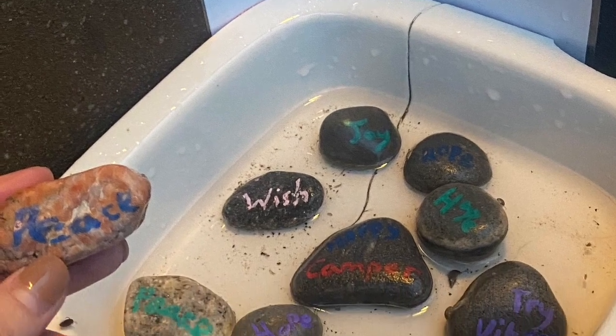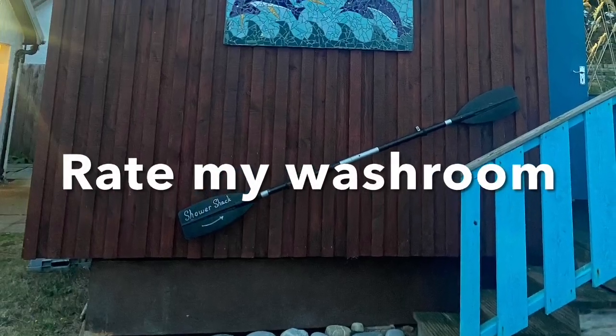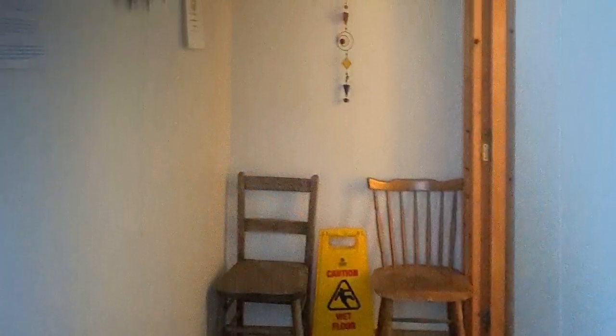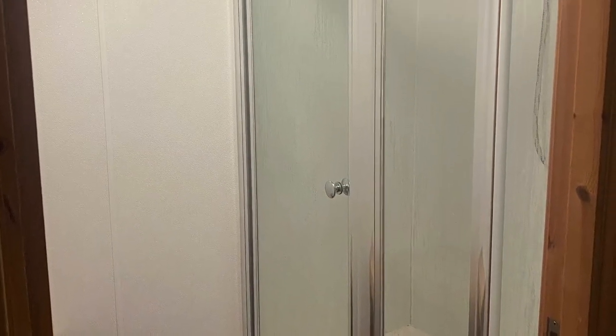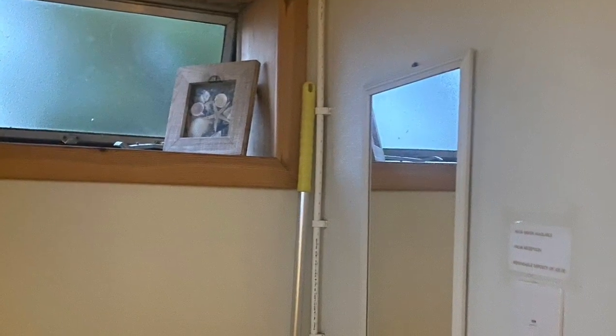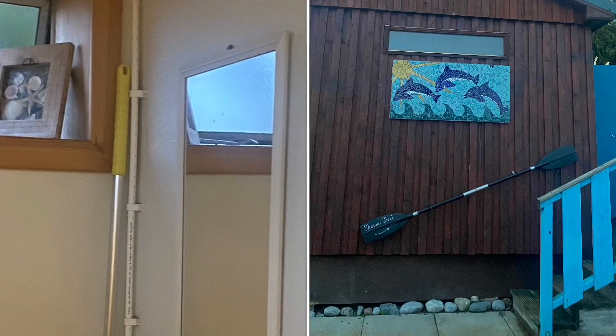Oh my goodness. Anyway, it's time for Rate My Washroom. This is my brother-in-law's rating. The dolphin mosaic is a nice touch. The inside, however, seems a little basic, but functional nonetheless. Seems a very no-frills type of washroom. I'm going for a 6.5, in brackets, pushed up slightly by the oar handrail, close bracket.